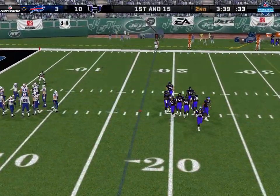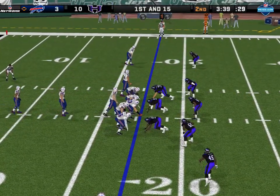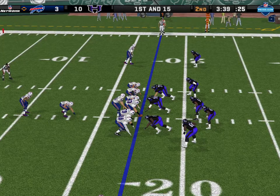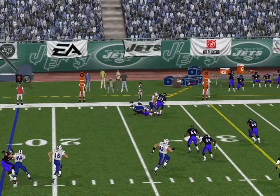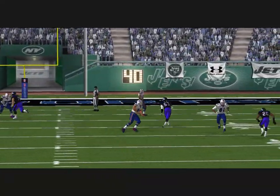So first and 15 after the penalty. Ball on the 17-yard line. Watch the snap down. Watch screen. The backs are lined up in an I. From the start. Watch out. One of us gonna make a play. Let's go. With the pass. Number 26 is there for the tackle at the 27.